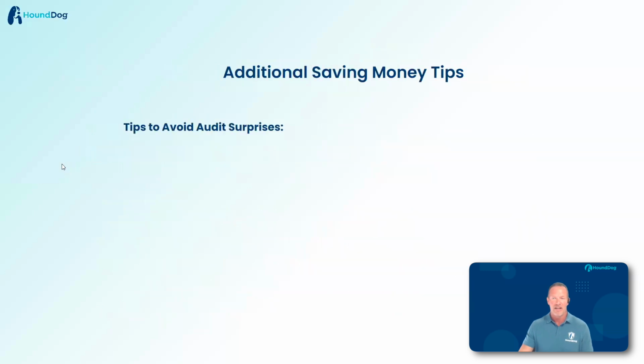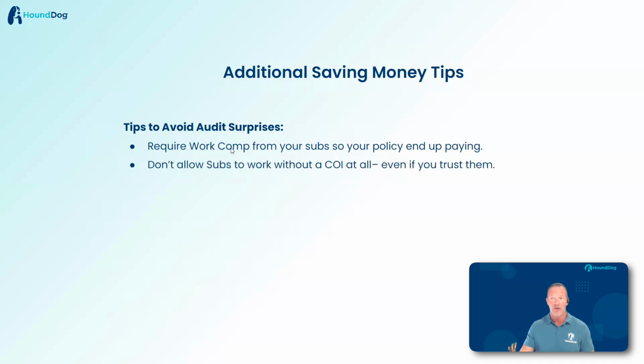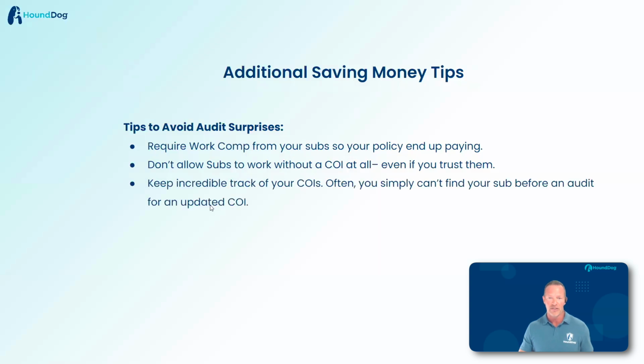Okay. Additional tips to save money and avoid audit surprises. Require work comp. I know that's going to be tough, but I think that's the goal. Don't allow subs to work without a COI at all. Even if you trust them, I know multiple examples of people that were in business for a very long time. They just trusted them. Something happened, and they just didn't have a COI. Things happen in life, we all know that, where maybe you just didn't renew your policy, or you have a claim without. So there can be issues with that, certainly.